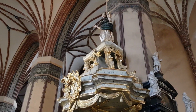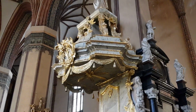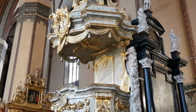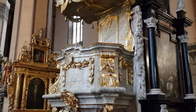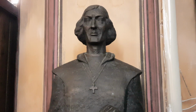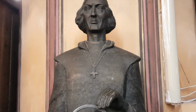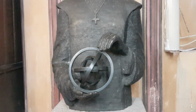I was told that he is buried at the 5th chapel on the right hand side in the ground, so that's where I'm making my way to. But first of all, this wonderful pulpit which you can see, and not to be distracted by this bust of Copernicus which you can see here just inside the entrance to the cathedral.